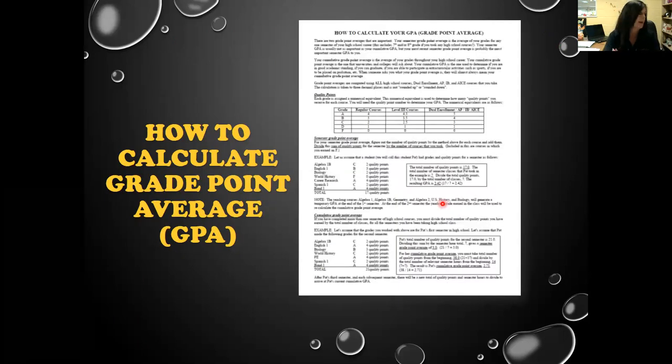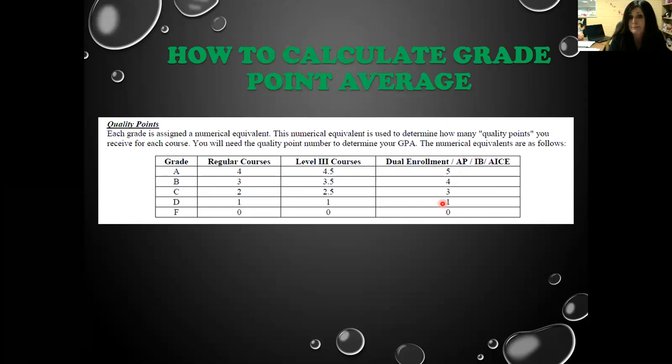All right, GPAs. This is something that we definitely need to stress because this would be talking about grades. Your letter grades that you earn on tests and your semesters and all that, you can equate them to a numeric score. So we give quality points. So if you earned an A, that's 4 points and so on. So that's right here, that's just a regular normal GPA.